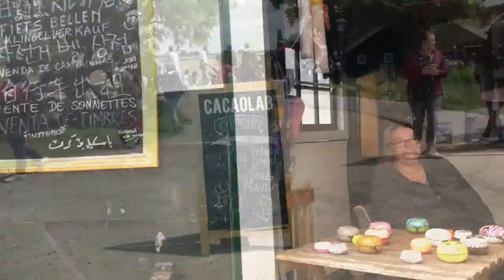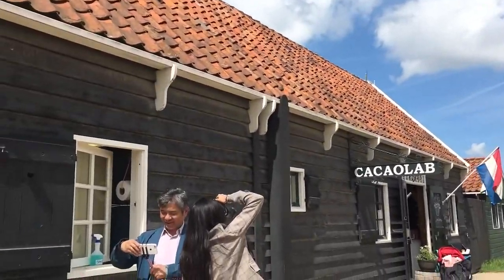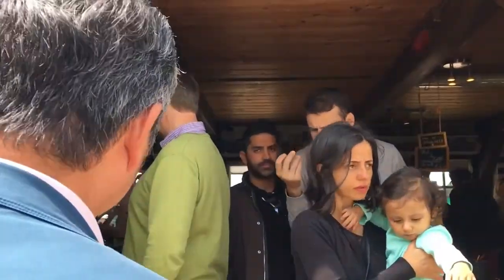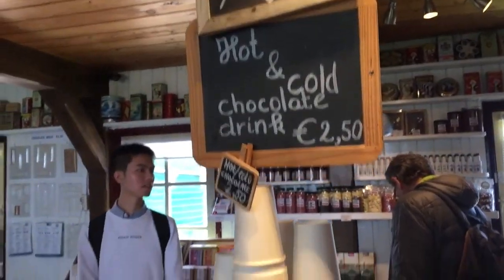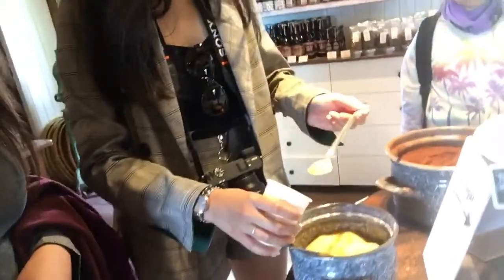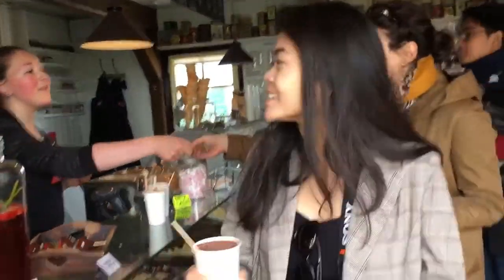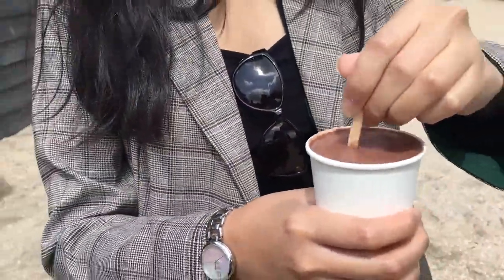Hi! So this is the cacao love, my husband's favorite. Look at them. Cocoa. Hello. So do it yourself. I like cold. Do this one. Alright, let's do it. You want one to run? There's milk there. You put some milk. These are the molds. Yes, cold. Have a good day. So this is the cacao that we smell when we get in, right?